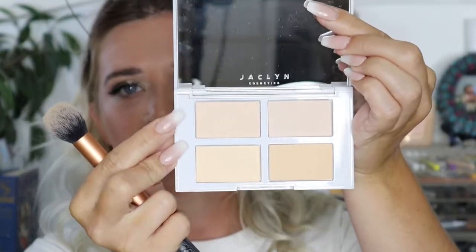I'm gonna start with just the lightest color. This is almond, and I'm gonna set my under eyes with it. So I'm gonna tap in, knock it off, and apply that. So that is a really beautiful light color. I like that it didn't darken my concealer. A lot of powders I find do darken your concealer.